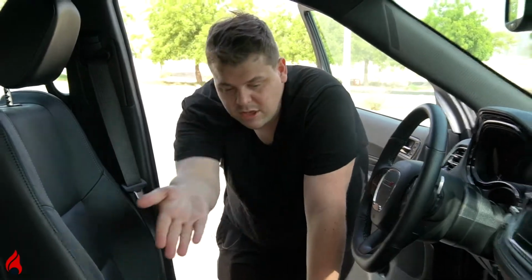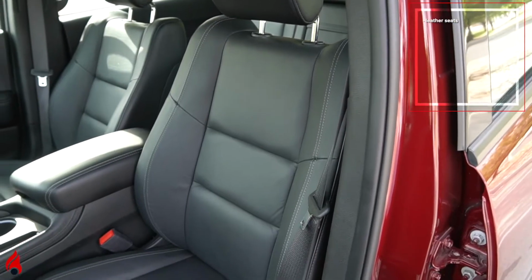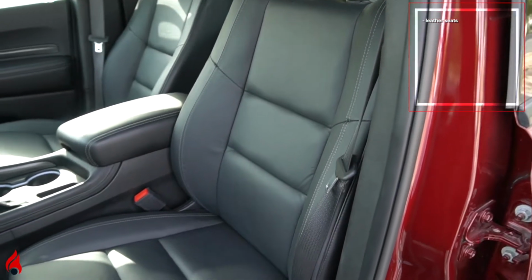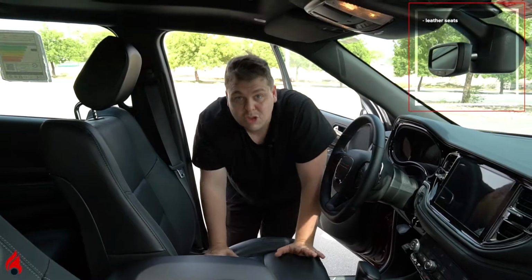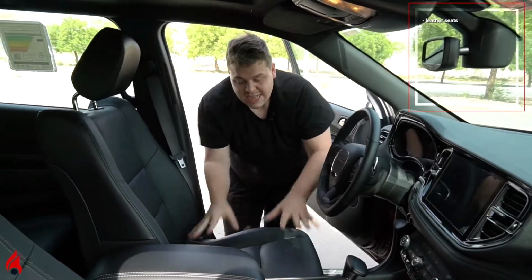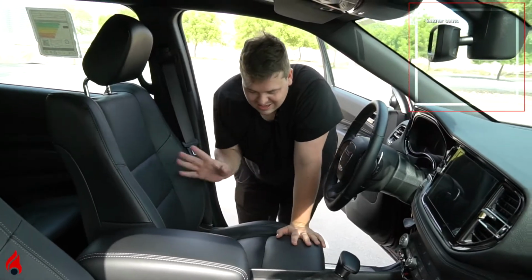Up front in the 2021 Dodge Durango, we have the usual space for 2 up front that's covered in black leather with what looks to be grey stitching. Now these seats, as with any Dodge, are extremely comfortable, even in lower trim levels, which comes as quite a surprise. When driving on the road, it's like sitting at home essentially, and like I said, it's very comfortable.